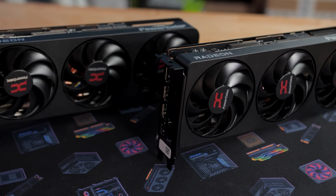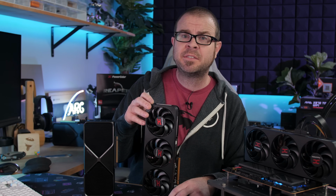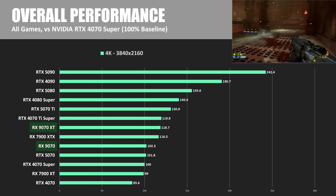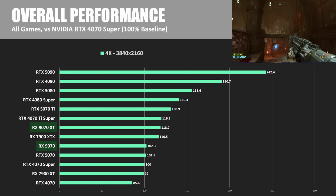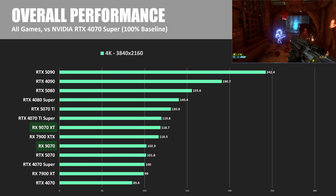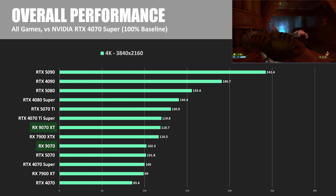to give you guys a bit of a data dump to share my benchmark results, which is why I'm starting off right away with my benchmarks summary right here. At 4K, when using the RTX 4070 Super as a baseline, the RX 9070 is 2.3% faster and the 9070 XT is 18.7% faster, while the RTX 5070 is 1.8% faster.